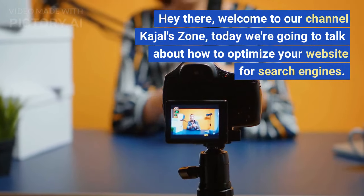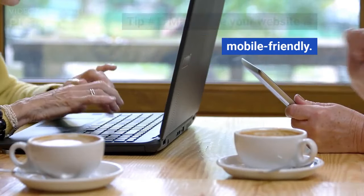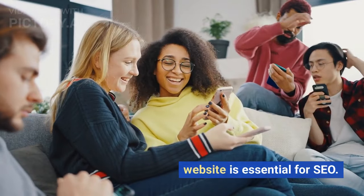Today we're going to talk about how to optimize your website for search engines. Tip number 1. Make sure your website is mobile friendly. With more and more people using mobile devices to browse the internet, having a mobile-friendly website is essential for SEO.